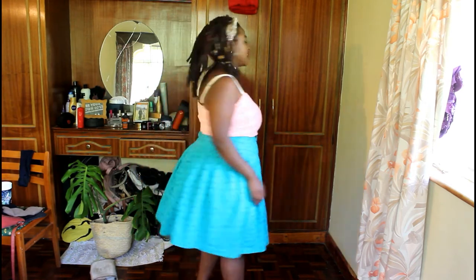I got these dresses for 200 bob, I think, each. And yeah, so first there's this skirt. I got this skirt for 50 shillings. The only thing that's wrong with this skirt is it doesn't have pockets, but it's just a really nice A-line skirt that, yeah, it's just simple. I just love A-line skirts because they make my body look more proportional. So yeah, that's the first item, guys. And for 50 shillings, and it's a denim skirt, this is already a good deal.